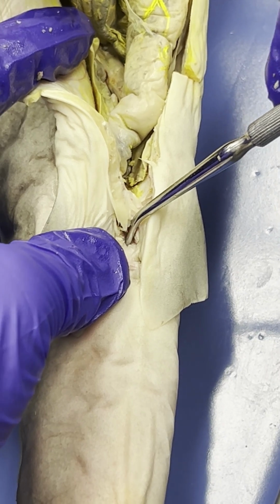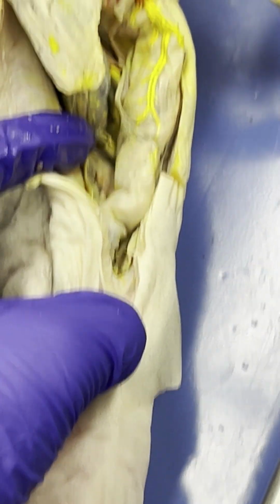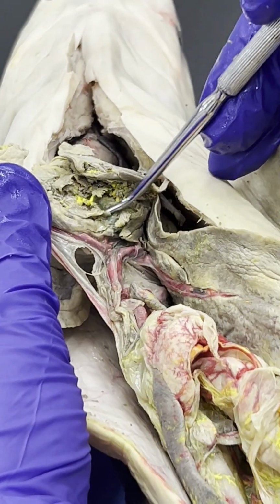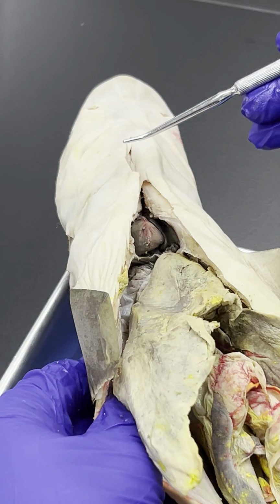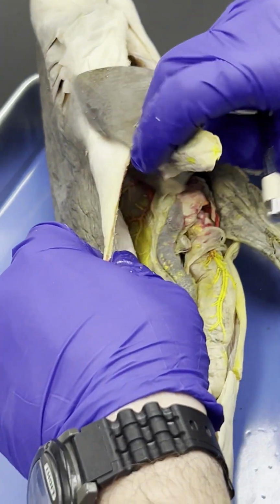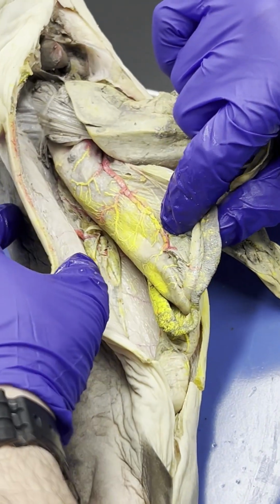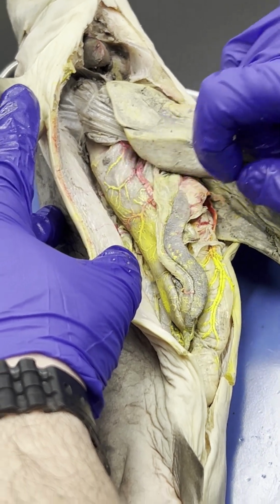Okay? So just wrapping up this video, we talked about the different lobes of the liver. We talked about the gallbladder. See if I could easily find it, which is right here. We talked about the mouth. We talked about the esophagus. We talked about the bolus. We talked about the different parts of the shark's stomach, which is the greater and lesser curvature of the stomach, the pylorus, the rugae, which is in the stomach.